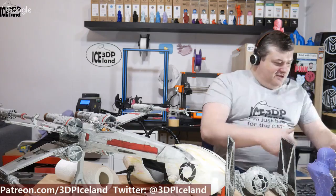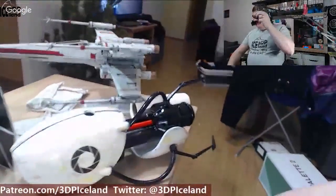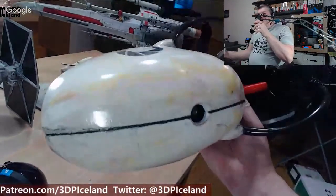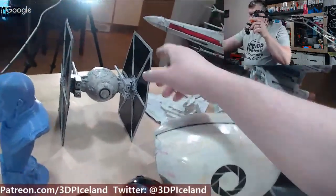Yeah, Ben, I have to show you. This is the portal gun I was showing off earlier. It's quite a piece. Then the X-Wing and Star Destroyer and TIE Fighter.